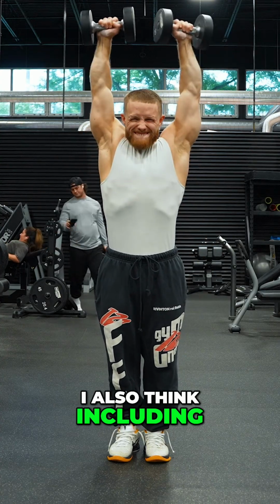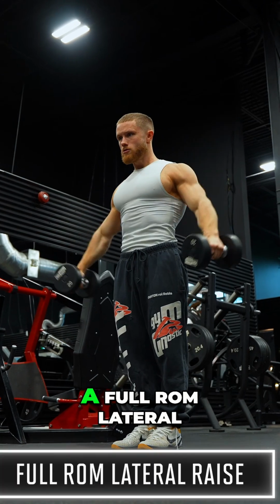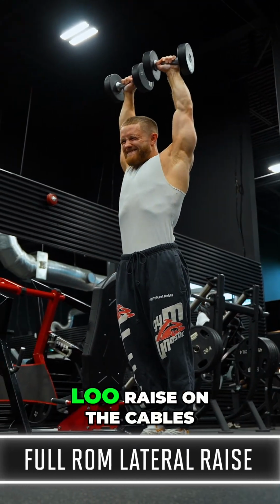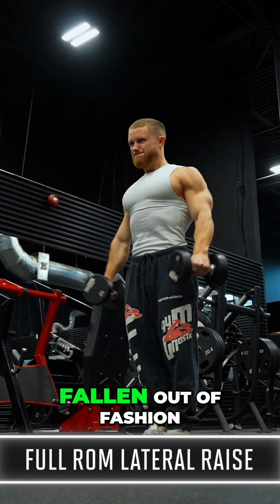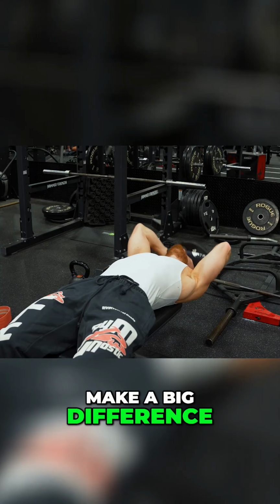I also think including some kind of overhead raise is a good idea for the upper traps. So that could be a full ROM lateral raise or an overhead Y raise on the cables. And even though it's fallen out of fashion a bit lately, I still do think direct neck training can make a big difference here too.